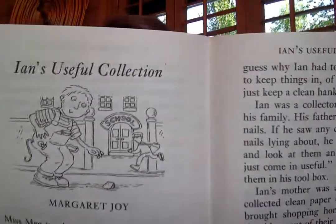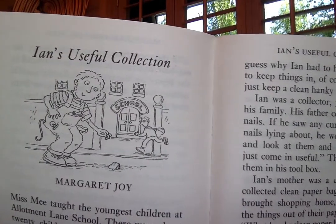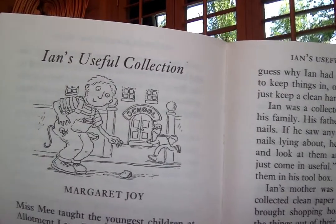Well, fancy that. All those things he found came in useful all day long through school. How amazing. So should we have a look at the picture again? You see all those things in his pockets? Wow. So that was good, wasn't it?